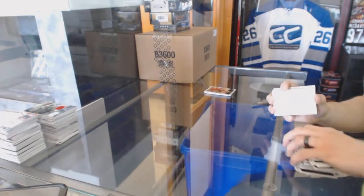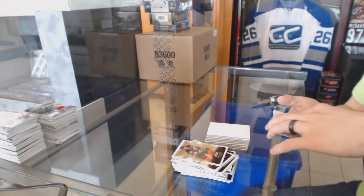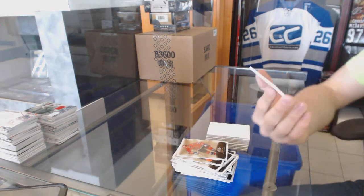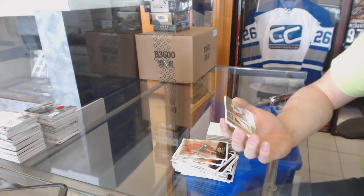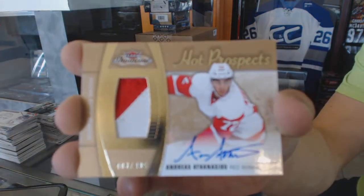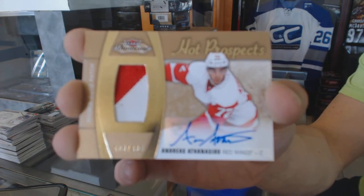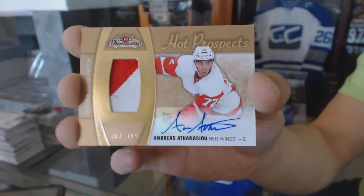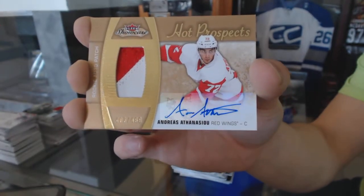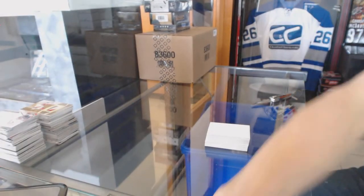All right, got our next contour. Oh, I got to do the patch first. Dope. And we've got a two-color Hot Prospects rookie patch auto, numbered to 499 for the Detroit Red Wings, Andreas Athanasiou. Andreas Athanasiou, Hot Prospects rookie patch auto out of 399 for the Red Wings. Cool. All right, come next, contours and stickers.